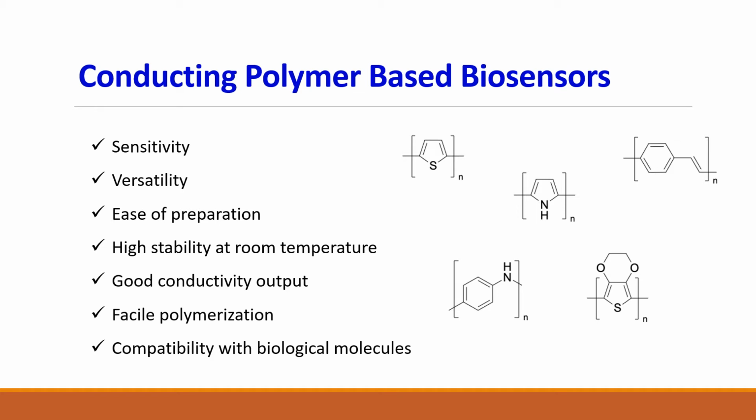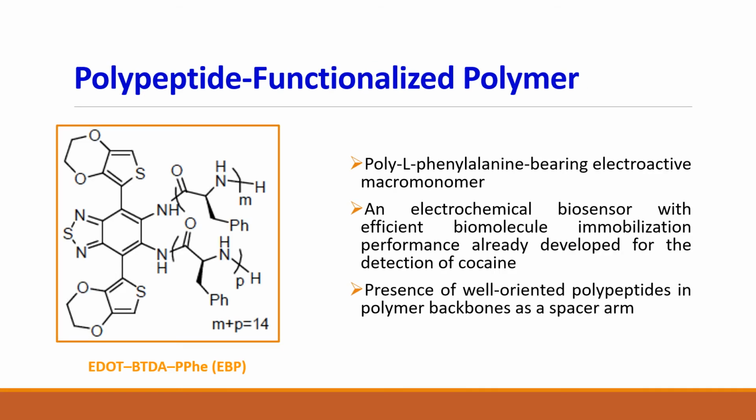Conducting polymer-based biosensors are well known. These conducting polymers are unique for biosensor applications due to their sensitivity, versatility, ease of preparation, good conductivity output, facile polymerization, and their compatibility with biological molecules. Now, this electroactive monomer is used in the study as the polymer coating. It was synthesized in previous studies from Suna Timur Research Group and used as a biosensor for the detection of cocaine.